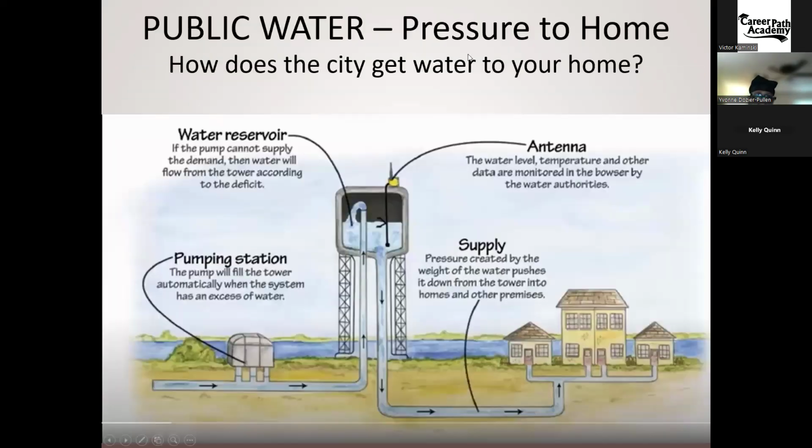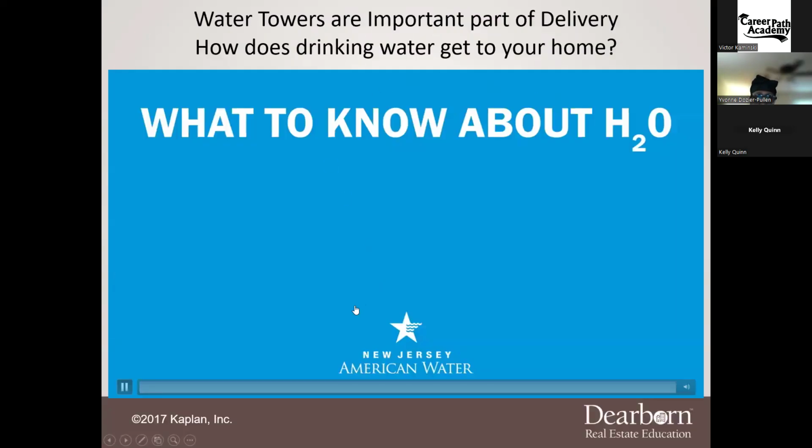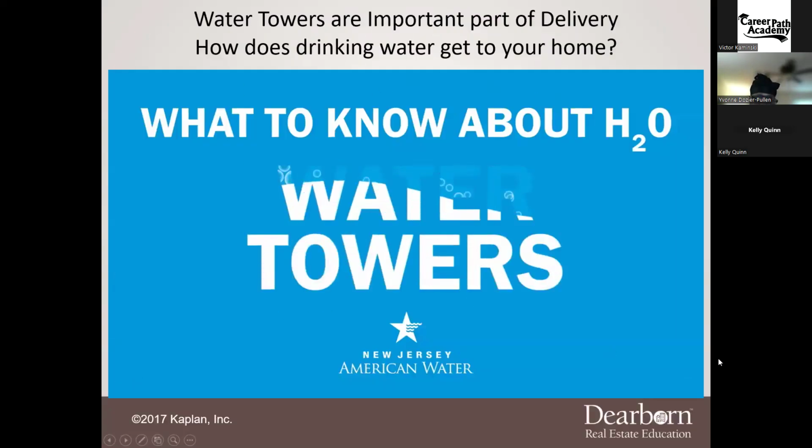So, they spoke a little bit about the pumping stations and water towers and all that stuff right there, but we'll see some other info.